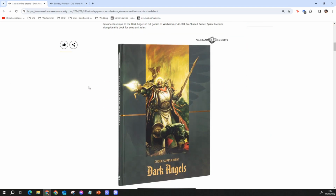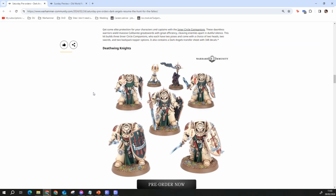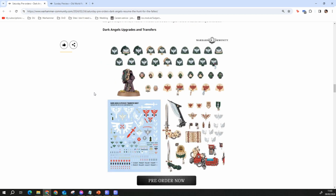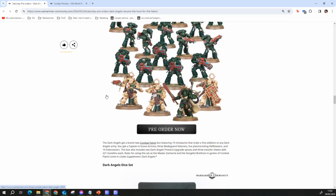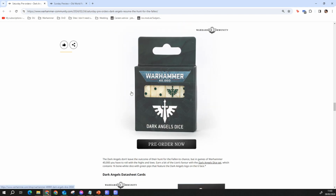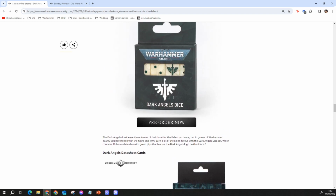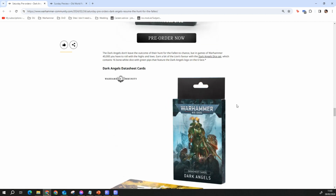Saturday pre-orders, all of the Dark Angels! Again, I feel like these haven't put a foot wrong, these Dark Angel sculpts. There's stuff that maybe I'd prefer they did differently, but that's not to say they did it wrong. And these guys have not put a foot wrong. The Dark Angels dice. If you guys bought dice in previous editions and are only just buying the newer dice, there aren't as many as there were in the last edition's dice sets. 16. It used to be 20, but they're still good looking dice.